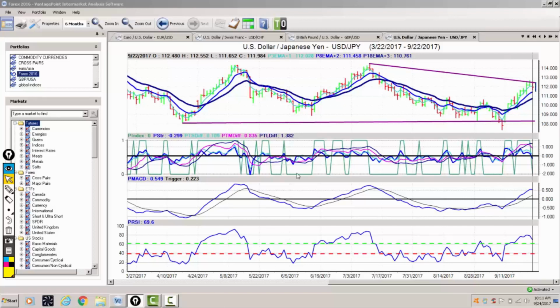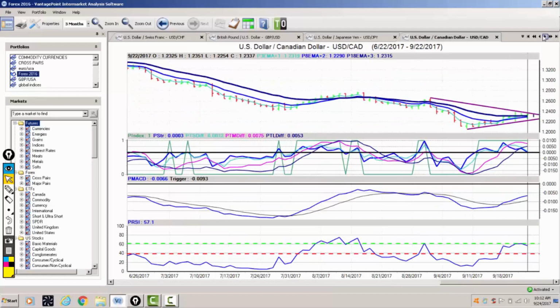But when we look at the strength of the trend here, using the VantagePoint proprietary indicators of the medium-term and long-term predicted differences, the long-term predicted difference is overbought, and the medium term, which is basically telling us the medium-term trend, is already turning to the downside. So selling dollar yen into rallies is probably your better bet into next week, based around what I've just stated.